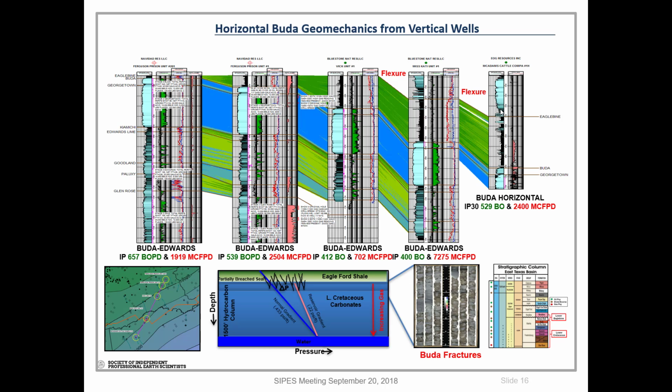So this made a pretty good play because these wells out here, really, I showed some of the IPs of there, 657 barrels a day, 539 barrels a day. Again, perforate over that entire section. So perforate it and then frack the shales. So stack the pays. It gave us enough idea that, hey, look, the Buda, so we cored the Buda.